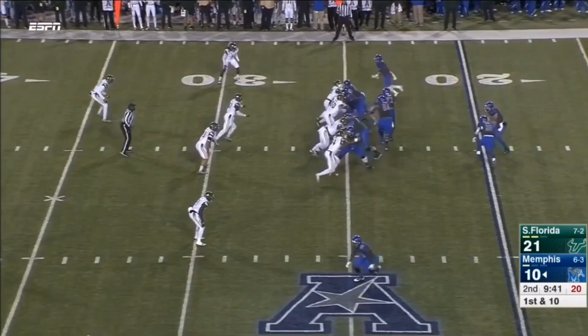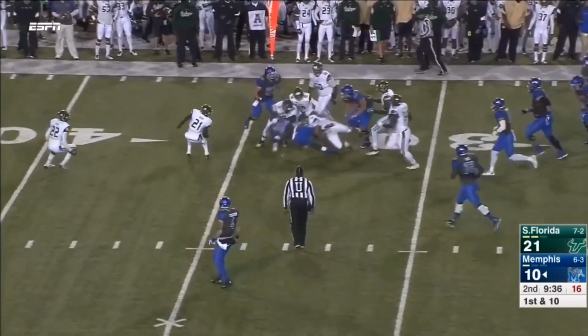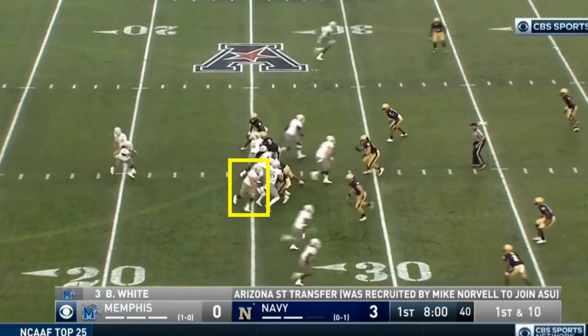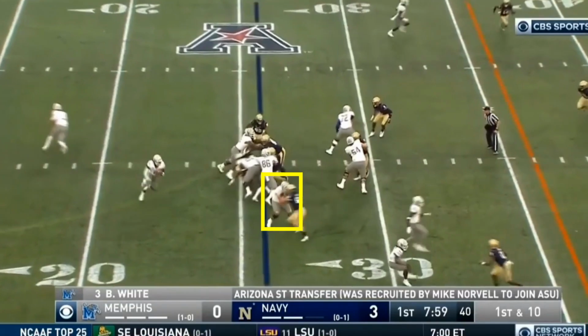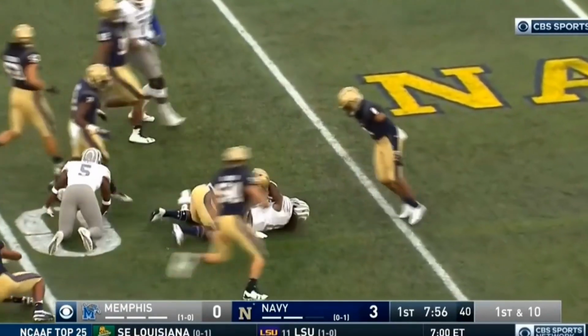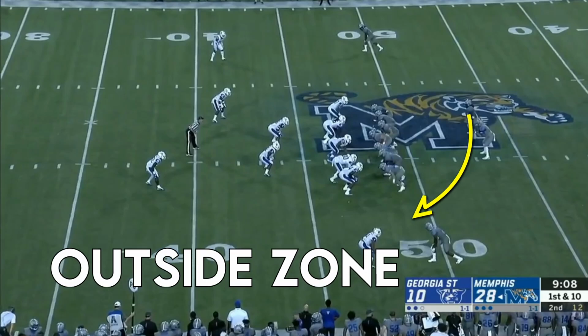This versatility in the backfield allows Norvell to get creative in his running scheme. Look how this playside guard pulls to the outside on this play to get an extra man at the point of attack. This is an old wing T concept called down that you really don't see often anymore, especially in spread teams. However, his bread and butter running play is the outside zone. This continues the theme of really stressing linebackers.